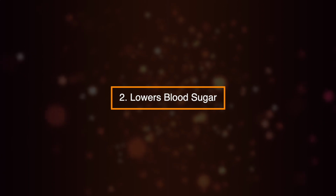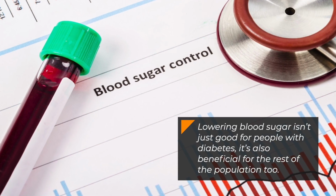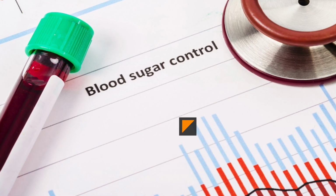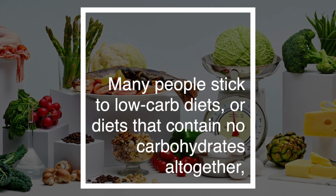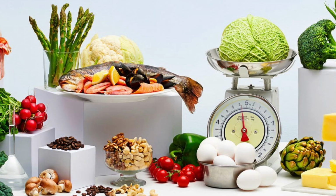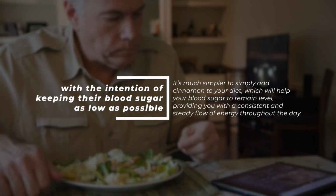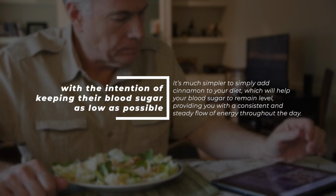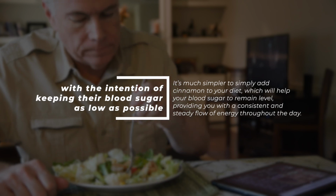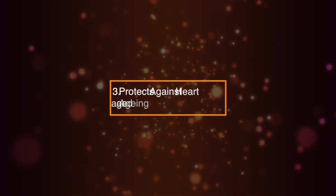2. Lowers blood sugar. Lowering blood sugar isn't just good for people with diabetes. It's also beneficial for the rest of the population too. Many people stick to low-carb diets or diets that contain no carbohydrates altogether, with the intention of keeping their blood sugar as low as possible. It's much simpler to simply add cinnamon to your diet, which will help your blood sugar to remain level, providing you with a consistent and steady flow of energy throughout the day.